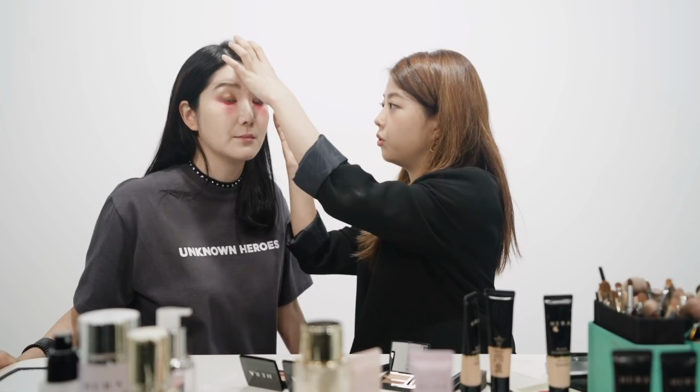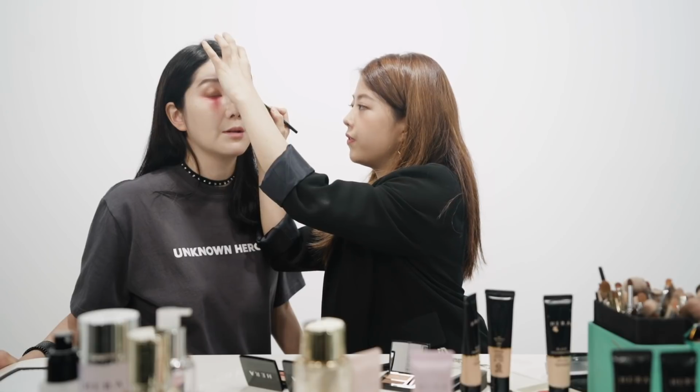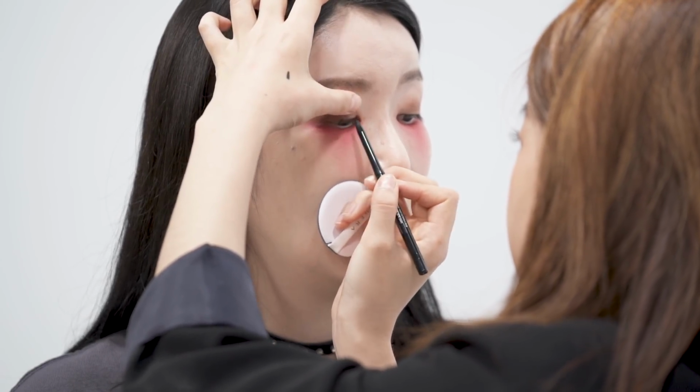As you can see, for Jennie's eyes she used a black eyeliner. She normally uses brown for daily makeup, but for this one, I think she used black. So I'm going to use black. When you're doing your makeup or even someone else's makeup, wear a puff at the end of the pinky, which prevents smudging. I'm going to fill in the gaps between the roots with the eyeliner first.